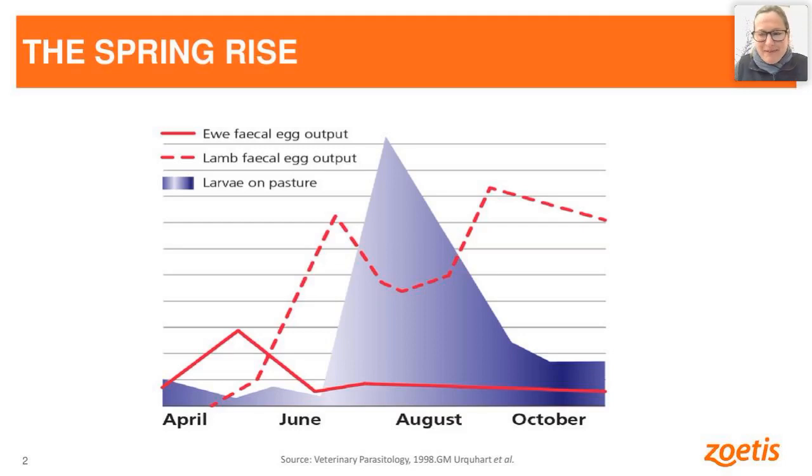And yes, as I was about to say, I just wanted to talk about worming ewes around lambing time. Looking at this first slide here, this shows us the year. And I just want to take a look at the red line here, which is the ewe fecal egg output.